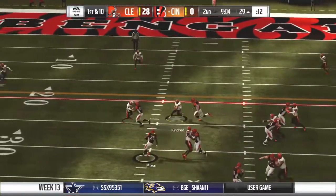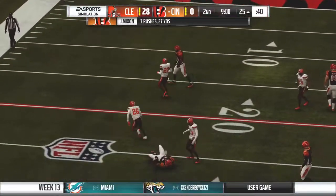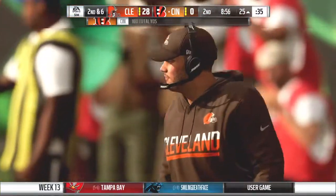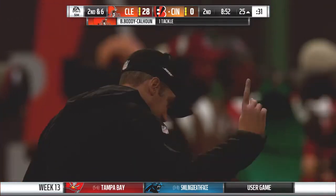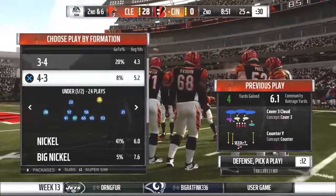They'll run it now out of the gun. And he'll be brought down at about the 25 after a pickup of 4. When we see those runs to the perimeter, when we see those runs to the edge, we think about big breakers, don't we? In this case, it was a modest gain, but it does open up possibilities here on 2nd down.